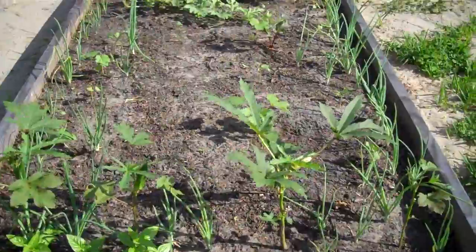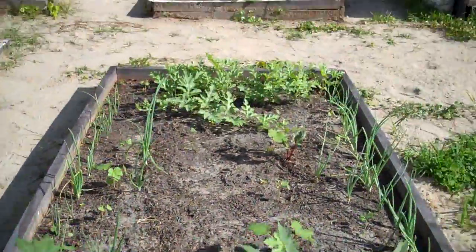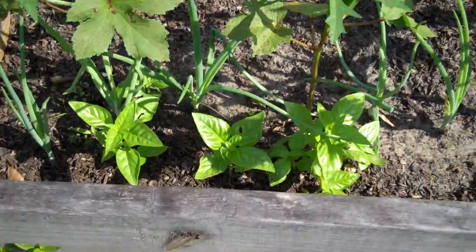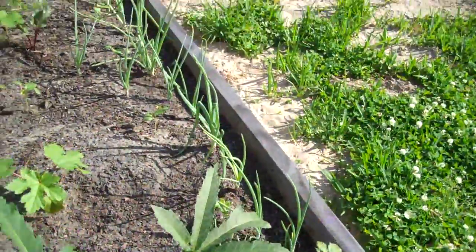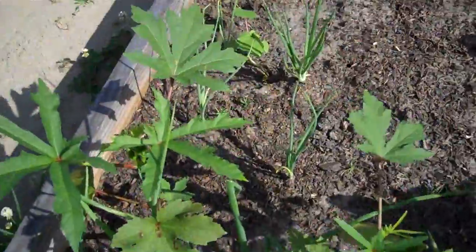Not much of an okra bed right now because I think it's just not warm enough for this okra to start growing. Watermelon's starting to kick as far as the plants. But check this out. Just to be crazy, I planted some basil. I don't know if it's supposed to be around this area, but I just planted it anyway, along with the onions that are growing along the rim here. They're actually growing, but check it out.